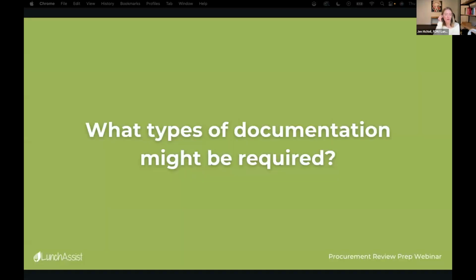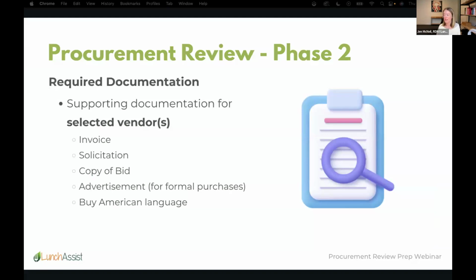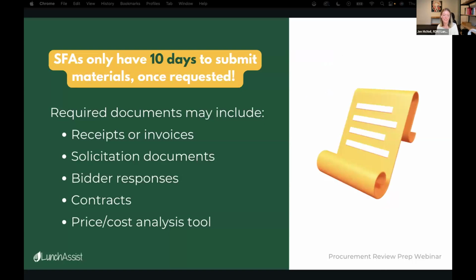Yeah, so you can see here, this is some of the types of documentation that they're looking for: copies of invoices, the copies of the bids, of course. Buy American language will be reviewed to make sure that was in any food bids or food procurements. And remember, again, you only have 10 days to respond once you get that request. So that's some of the stuff you might want to start getting collected now if you're trying to work ahead.